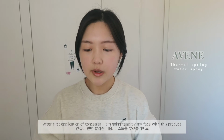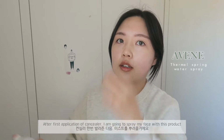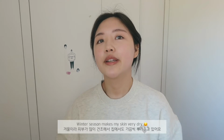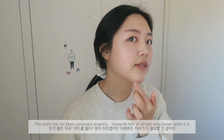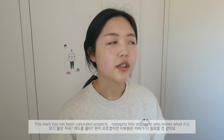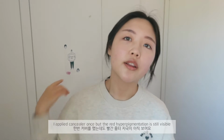So after going over my concealer one time, I'm gonna be using this mist because my skin is very, very dry. I haven't been able to cover this mosquito slash pimple. I don't even know what it is, but it's still pretty red at the moment.